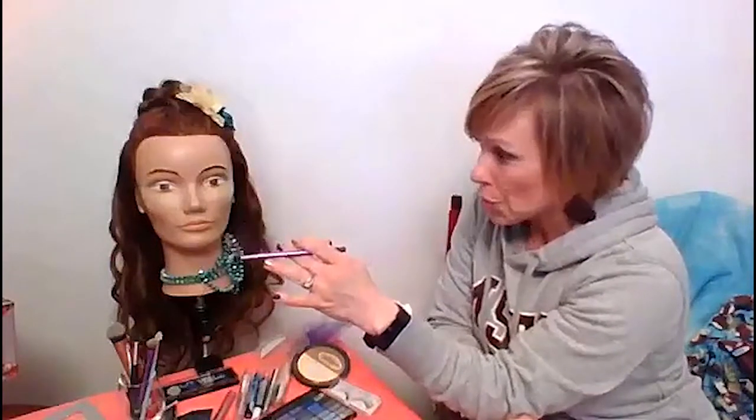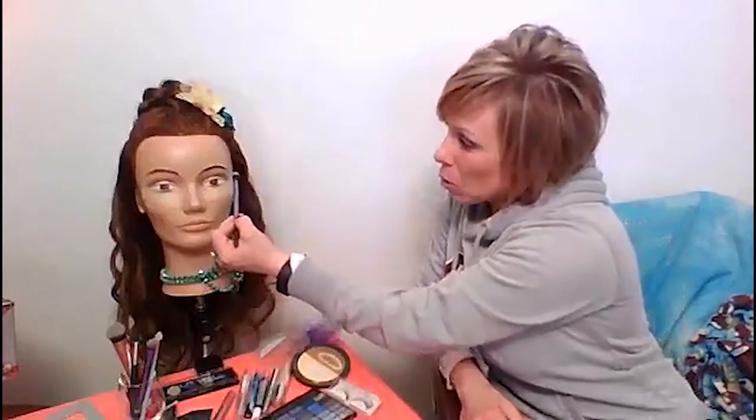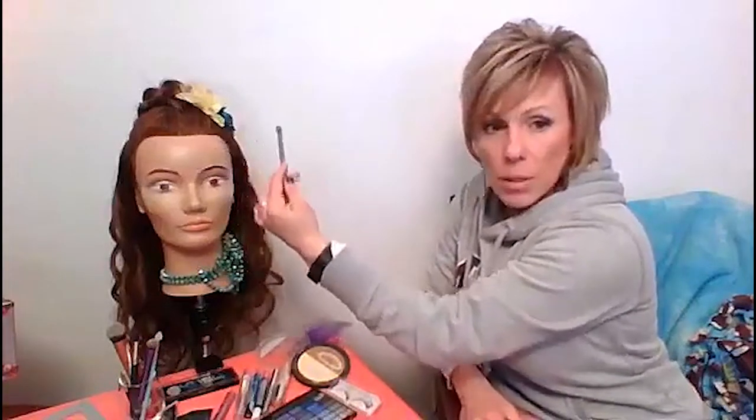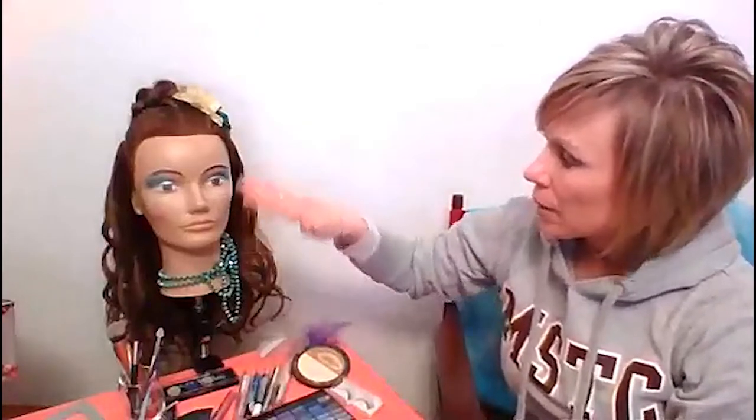Once it's blended through, I'm going to come in with a little bit lighter blue. I'm going to go above this and try to fade that in up to the brow line. So that's the next step that I'm going to do. Okay, I'm done with that part. It gets pretty hard to blend, especially when you have that bold of colors. So as I keep going, I'm going to continue to blend that.